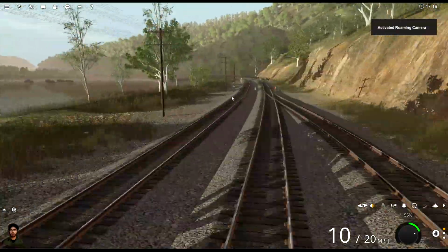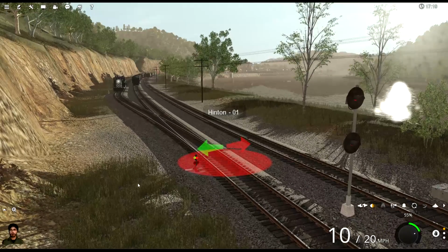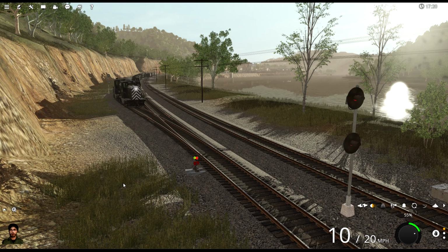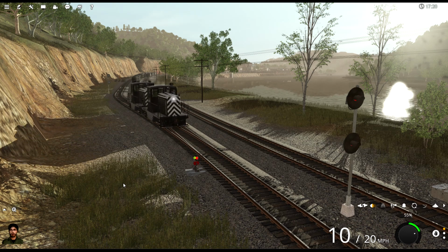All right, let's fly down over here now. Whip it around. Here he comes. Sun is sparkling off the New River here in Hinton.